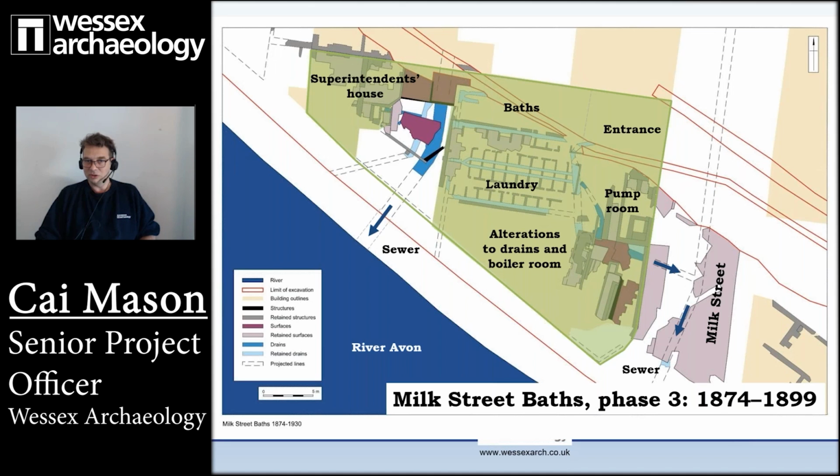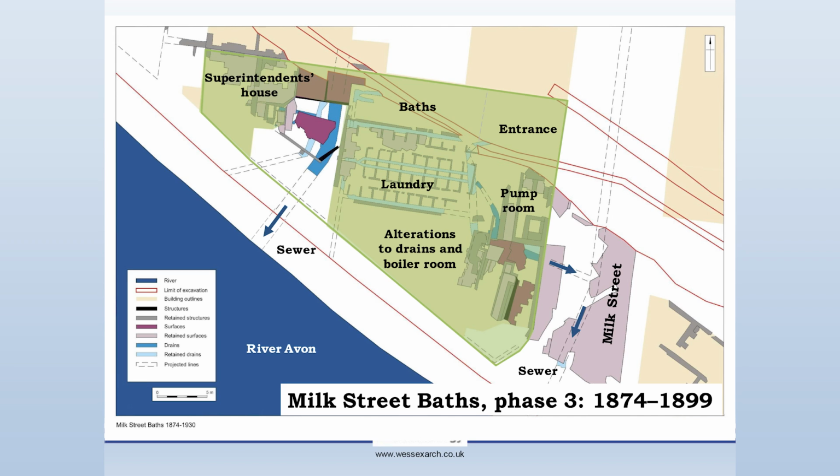Not so bad in the winter, but in the summer it would get pretty ripe, and people started complaining that the laundry wouldn't be able to function in the summer because the water was so unpleasant. So eventually it was plumbed into a mains water supply, and the drains were rejigged so that they flowed into the sewers. So they did eventually end up back in the river, like everything else.